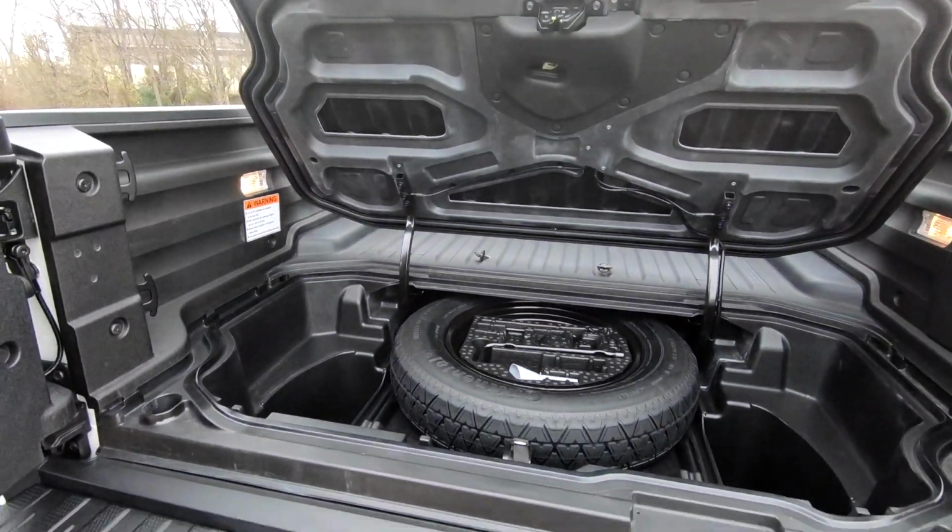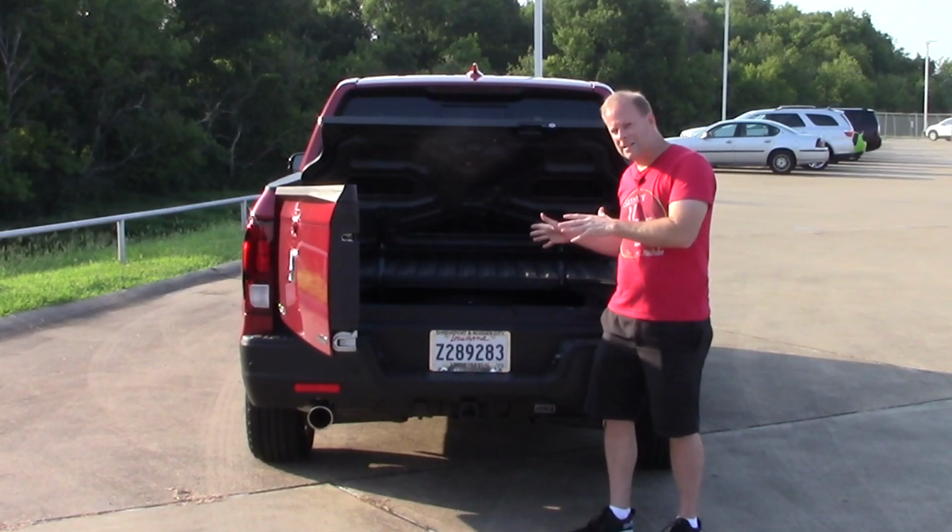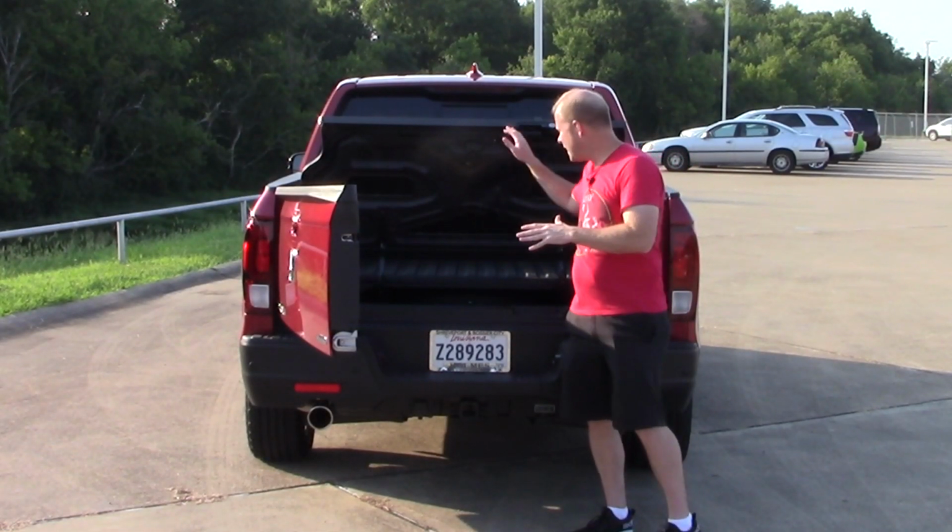I didn't want to move a bunch of stuff out, but you can slide that out, and there's actually areas where you can set that down that are meant to hold that in place, making it easy to get to the spare tire and all the tools to change that.